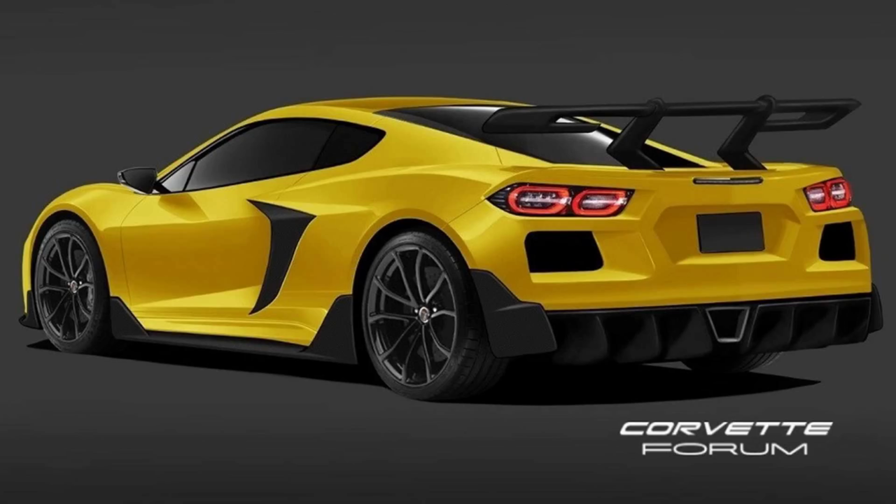So we are just a few short weeks away from the official unveiling of the Corvette C8, and I am so excited. I know so many of you guys are excited as well. And Chevrolet, this is a huge thing for them. This is the biggest change we've ever seen for the Corvette lineup in the almost 70 years that the Corvette has been around. So very exciting stuff.